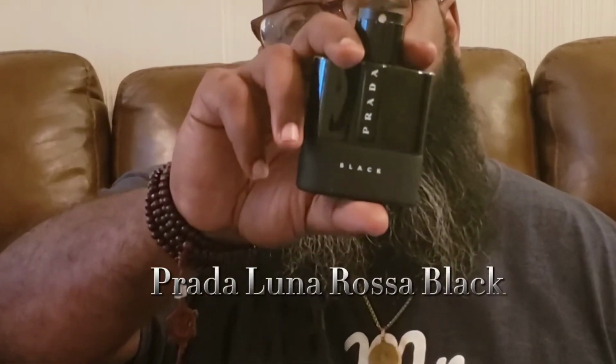And I was just like, I think I'm good on it right now. I smelled another fragrance from this particular line that everybody hyped up, and I completely hated it. So I was kind of slow to move and get this one, but I'm very glad that I did. Now, this fragrance is coming to us from the house of Prada, and this is Prada Luna Rossa Black.